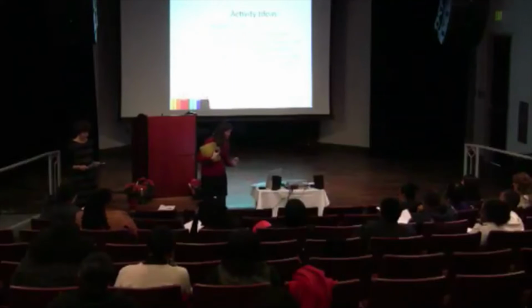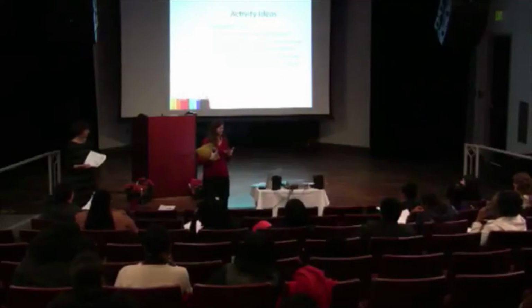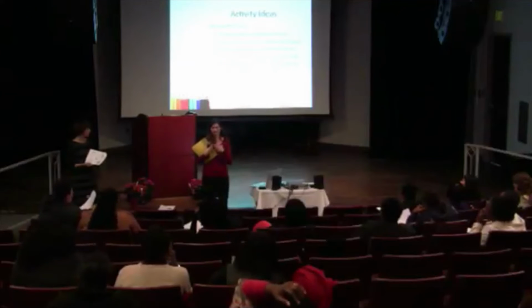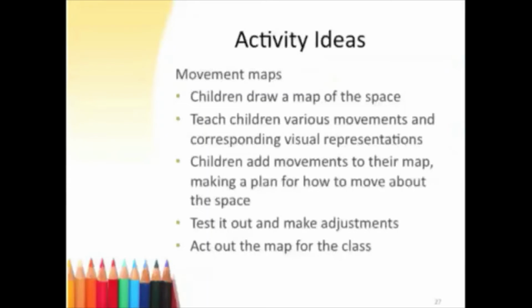So our second activity is one that you could use in a classroom. This is a movement map. It allows children to draw maps of the space that they are in and then coordinate their movements to the map. If you're in a classroom, the child would draw where their desks are in location to them and then the space they have to move around. And then they could coordinate what movements they want to make through the classroom by designating a symbol to equal different movements. A squiggle could be a twirl, or a straight line could be skipping.